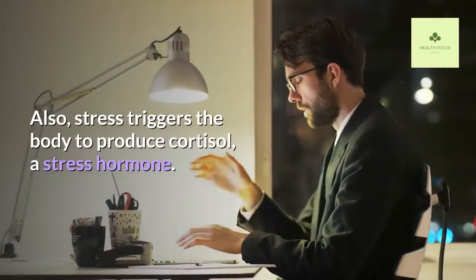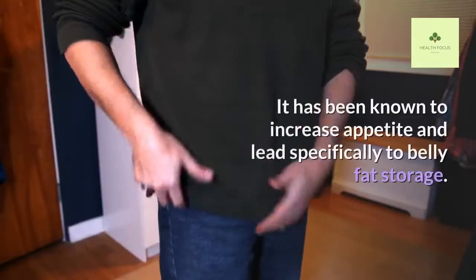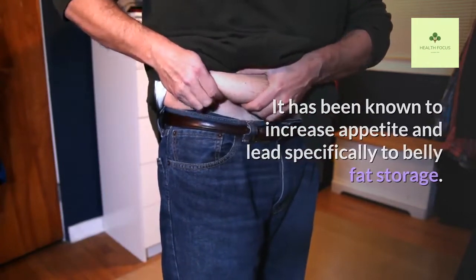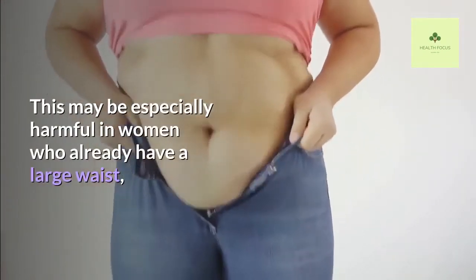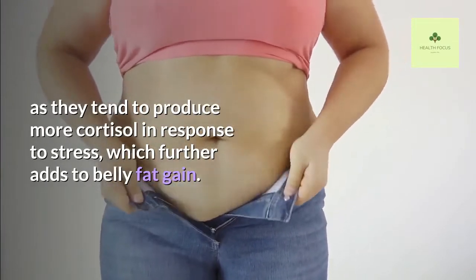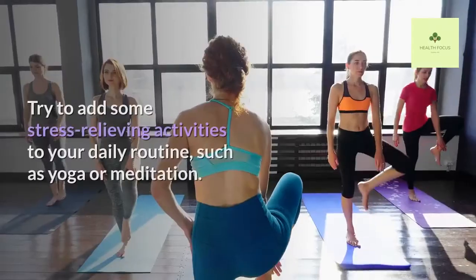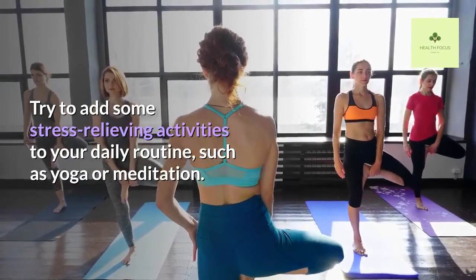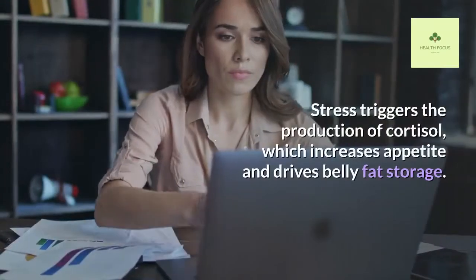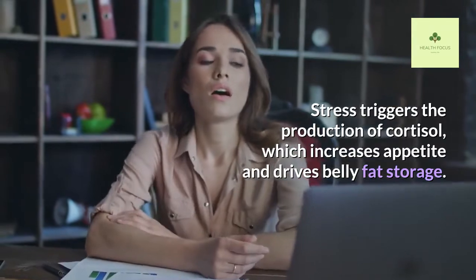Also, stress triggers the body to produce cortisol, a stress hormone. It has been known to increase appetite and lead specifically to belly fat storage. This may be especially harmful in women who already have a large waist, as they tend to produce more cortisol in response to stress, which further adds to belly fat gain. Try to add some stress-relieving activities to your daily routine, such as yoga or meditation. Stress triggers the production of cortisol, which increases appetite and drives belly fat storage.